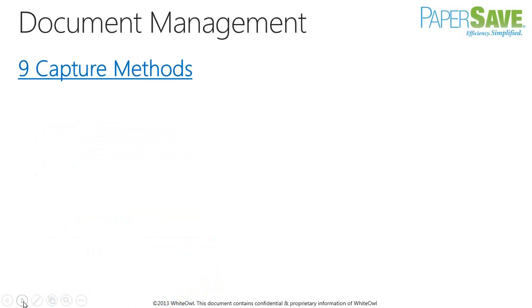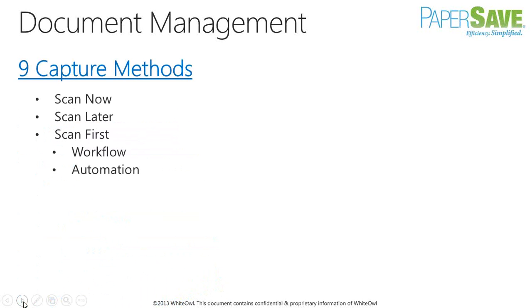Within the demonstration, we're going to start with how do we get documents into the system? Because that's essential. We want to make sure it's easy, it's simple, it's flexible, so that users adopt new technology. And we have 3 primary capture methods. We have scan now, scan later, scan first. So whether we want to open up a record or create a record, scan right to it. Use barcode technology to scan the document later and then have the system auto-associate, or capture that document first. And with Scan First, that's also where we find the workflow and the automation.